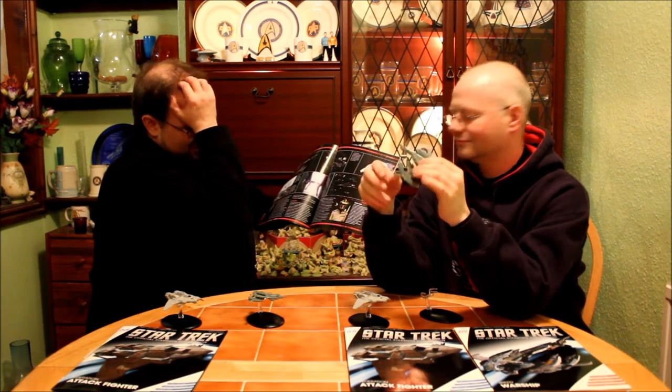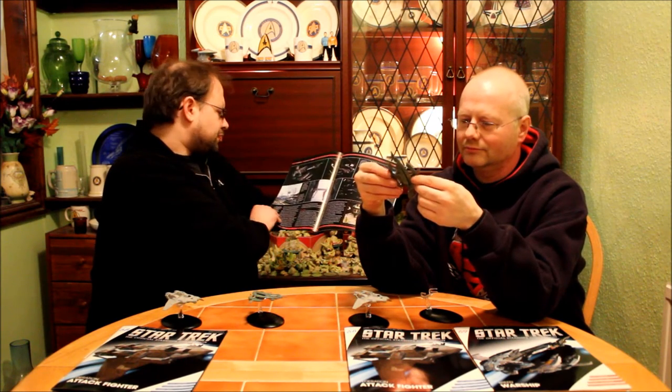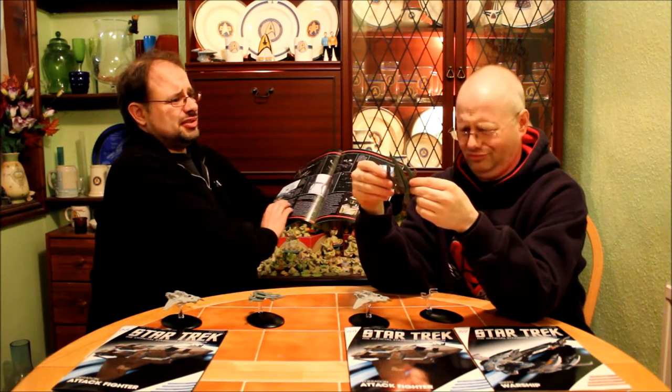I'm imagining actually that the CG work done for What You Leave Behind and things like that, they just took the same image, same mesh, and just made a bigger one. Because they did look huge. And they certainly look bigger than a Galaxy class, so 330 metres seems a bit small.